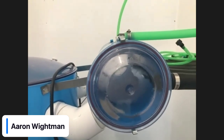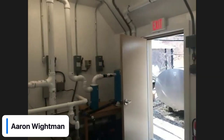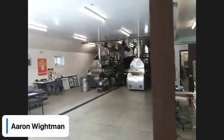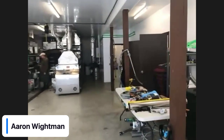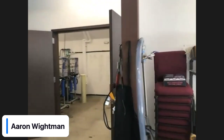And then the next step is where we do most of the work of converting sap into syrup. And it's not actually the cooking phase. It's something called reverse osmosis. These are the machines that remove most of the water from the sap, because when sap comes in from the woods, it has very little sugar in it. But maple syrup is mostly sugar.